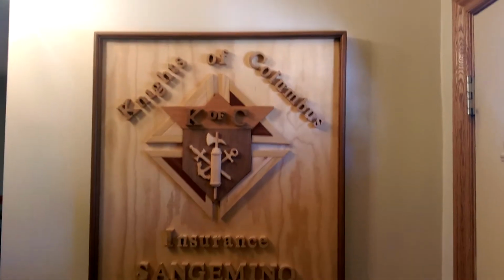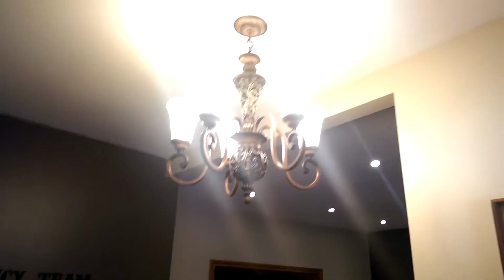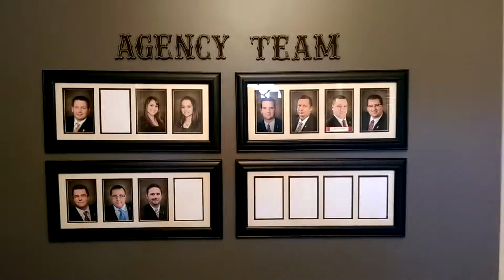So we're now in the entranceway, and so when you walk in, this wall used to continue all the way through to the other offices. We actually took out this wall. Here's our lighting fixture, but we took out this wall so that it made a forced reception. So we have our agency team. We're just in the process of getting that all established. So you have the team in frames right there.